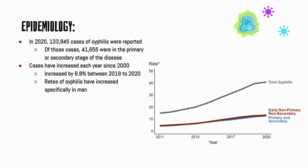Just wrapping up here, in 2020, 133,945 cases of syphilis were reported, and of those cases, 41,655 were in the primary and secondary stage of the disease. This is really problematic because we're seeing a lot of newer cases. Those primary and secondary stages are days to weeks from the initial infection, and we've seen a good chunk of the total cases being people in those primary and secondary stages. Each year since 2000, we're seeing an increase in overall syphilis cases reported. Even between 2019 and 2020, it increased by 6.8%, and we're specifically seeing the rates of syphilis increasing in men.